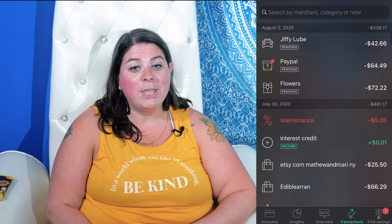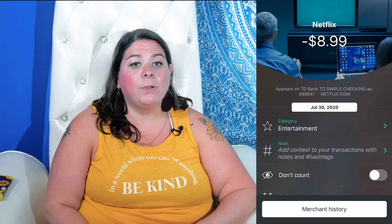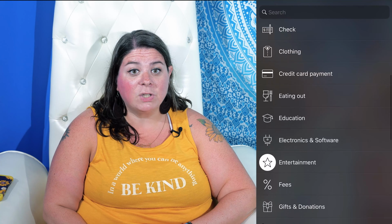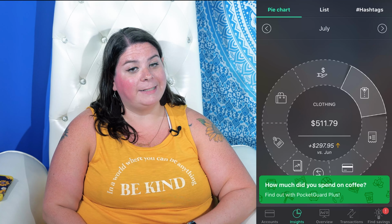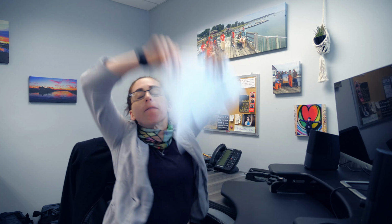As I said before, you can mark which of your transactions are bills, but wait, there's more. You can also categorize other transactions, so you can keep track of what your money is going to every month. As the month progresses, all of these categories are filtered into this super nifty pie chart, which is located under Insights. Do you feel like you're paying too much on your bills? Because you probably are.